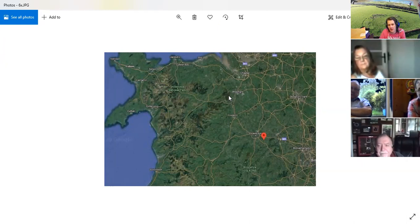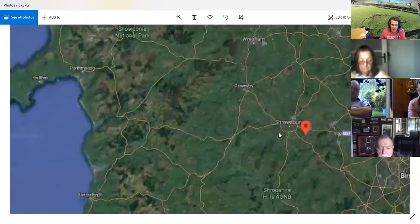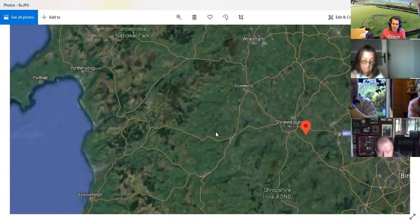So we're looking at a site known as Viroconium Wroxeter near Shrewsbury. And those that have been to this site will be very aware of the site's importance.